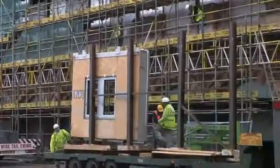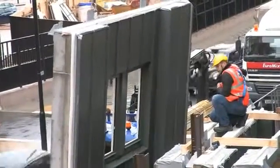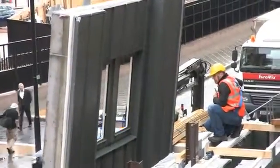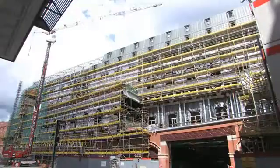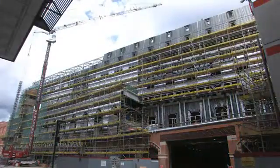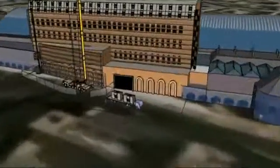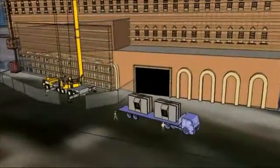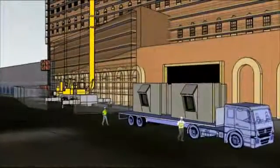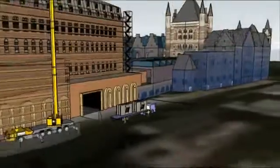Public safety was also paramount, as the station continued to operate as normal, with high volumes of passing traffic and pedestrians immediately adjacent to the site's west elevation in Midland Road. These demanding challenges, combined with a fixed budget and tight programme schedule, determined that an off-site construction method was the most viable option. However, this in turn presented a number of logistical issues.